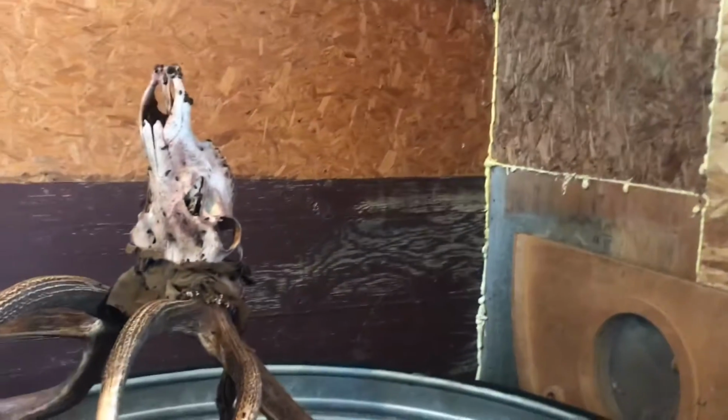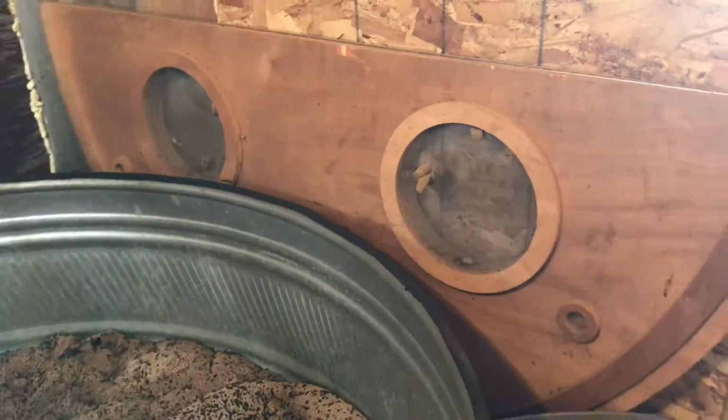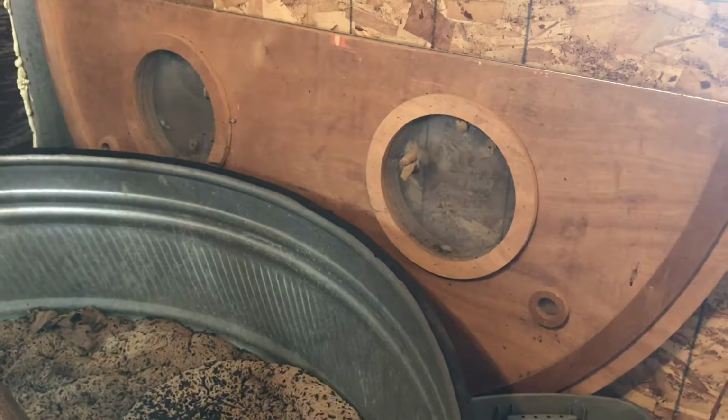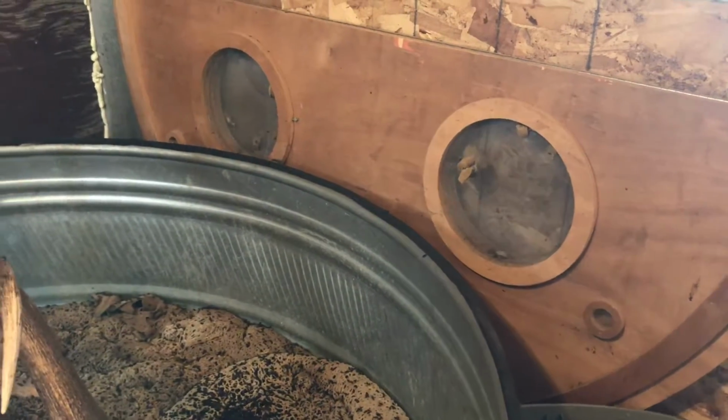What else do we want to know about these beetles? Do you put this on? Yeah, that screen goes on this tank. It's got a hinge in the middle, and that's for in the summer when I can't keep it below 85 degrees and they're trying to fly out. I'll put screens on, but this time of year I can regulate the temperature and keep it down.